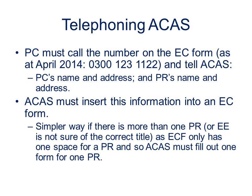Now, suppose you're an employee. Rule 3 says that you must call the number on the early conciliation form and tell Acas your name and address and the prospective respondent's name and address. Now, as at April 2014, the telephone number to call is 0300-123-1122. When you do this, the Acas officer must insert the information you give them onto an early conciliation form.